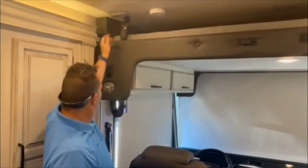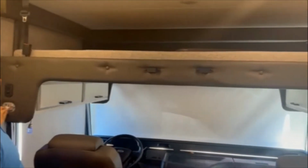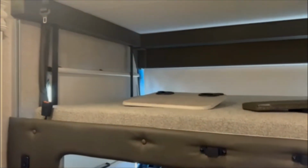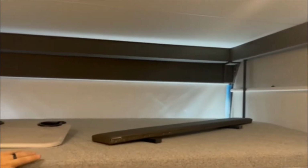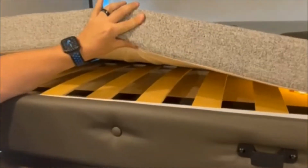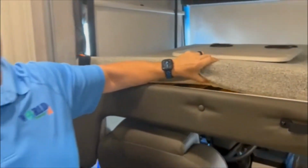Now, one of the neatest things Jayco has done, you release this latch, turn this key, and now you can drop your bunk down. This will hold 750 pounds. And what's nice about that is, again, plenty of leverage. If you want to use it for storage, you can. One of the things I talk about is under here, you actually have room. So if you wanted to keep something hidden out of the way, you have that availability.